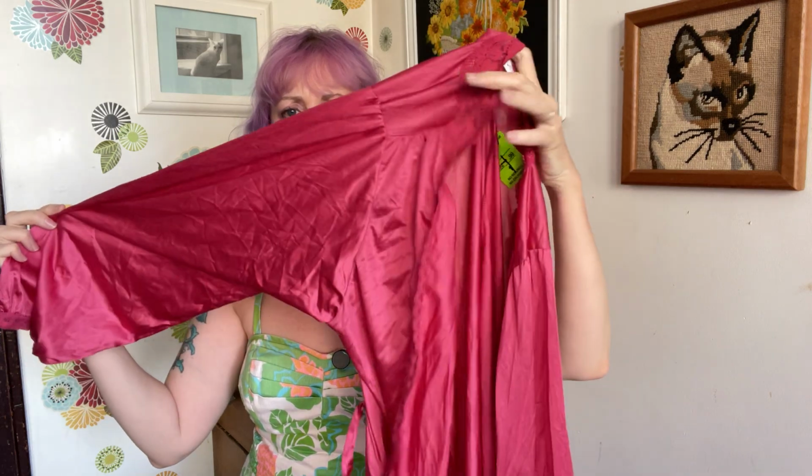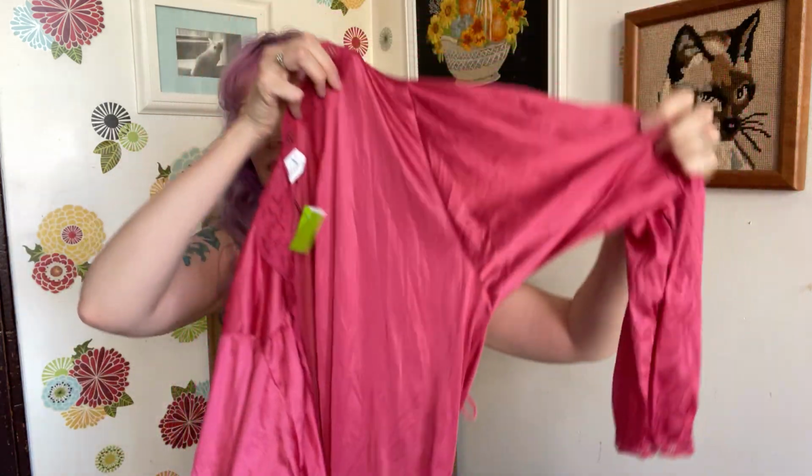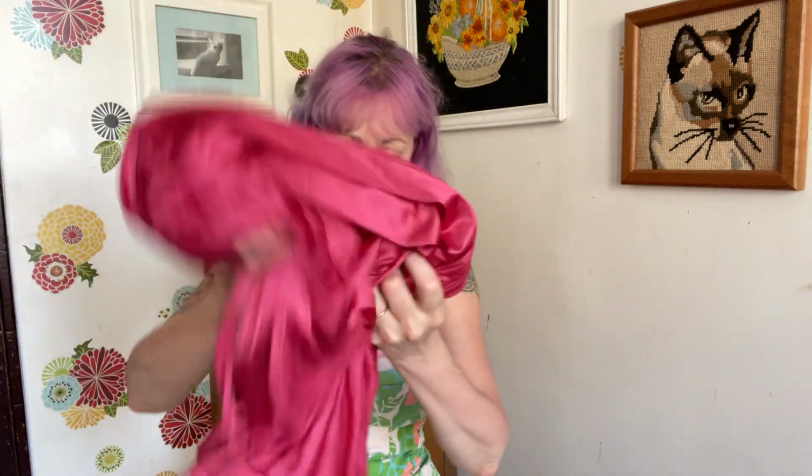Just this sort of silky-ish. The tie is all jacked up on this one side here, so let's see. It's just a very basic little robe that matches, so yay is that. I thought the color was pretty, and obviously I like the nightgown part. The robe is fine, you know, but all right, let's see. Next.